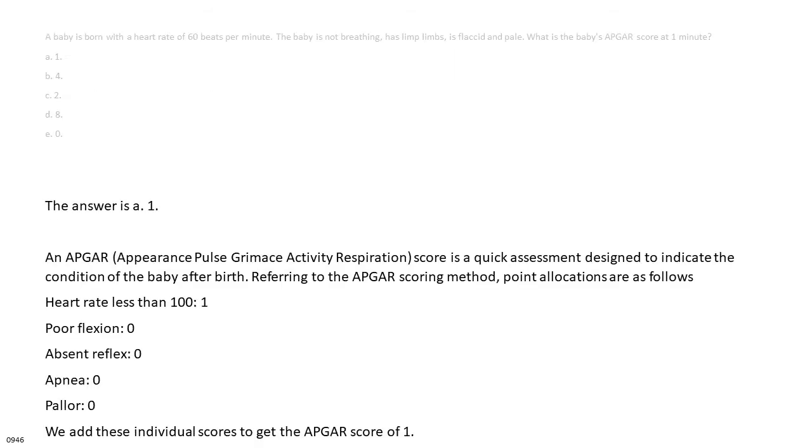An Apgar (appearance, pulse, grimace, activity, respiration) score is a quick assessment designed to indicate the condition of the baby after birth. Referring to the Apgar scoring method, point allocations are as follows. Heart rate less than 100, 1. Poor flexion, 0. Absent reflex, 0. Apnea, 0. Pallor, 0. We add these individual scores to get the Apgar score of 1.